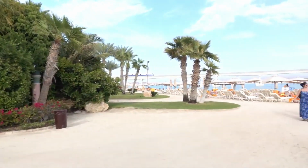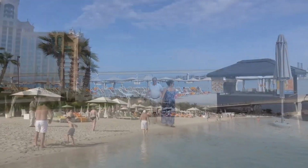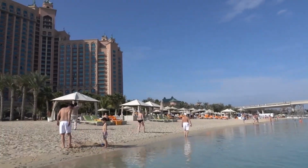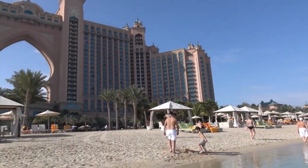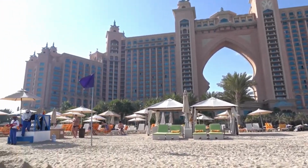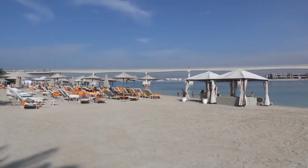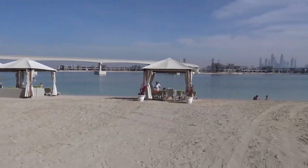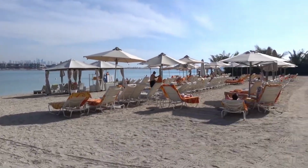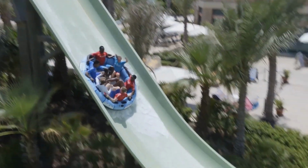Home to record-breaking slides like Leap of Faith and Poseidon's Revenge, this 17-hectare paradise is designed for thrill seekers and families alike. You can drift lazily through river rapids or plunge down near vertical drops that send your heart racing. Adjacent to it is the Lost Chambers Aquarium, where winding tunnels take you through marine habitats filled with rays, sharks, and glowing jellyfish. Every turn feels like uncovering another secret of the deep.